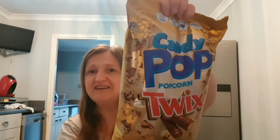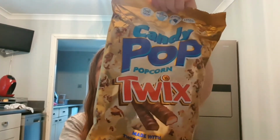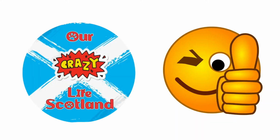So it's the same thing. This is Candy Pop Popcorn Twix. So it's popcorn with bits of Twix, and it's the same calories, 150 calories for 30 grams or 1 1/4 cups. And again, £3.49. So if we do repurchase them, they'll only be for special occasions, like special movie nights or something, probably. Both flavours were amazing, and I realised the reason they were so expensive was because they're actually made in America.